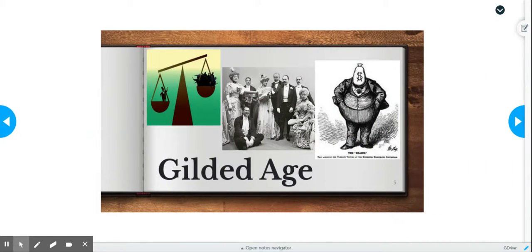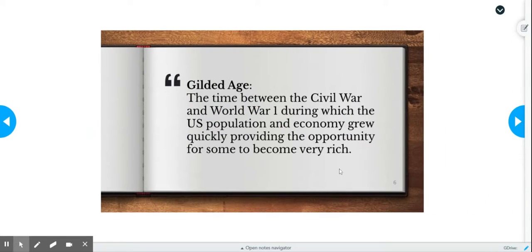All right, the Gilded Age. Okay, this is the term for our unit right now. So gilded means that it looks nice on the outside. Okay, it's nice and pretty, but then on the inside, it's rotten and it's corrupt. Okay, so it looks good, but it's not. So something that is gilded is covered in gold, but it's not actual gold. All right, so the Gilded Age, it is the time between the Civil War and World War I, during which the US population and economy grew quickly, providing the opportunity for some to become very rich. Okay, so we get our first millionaires during this time period, very wealthy people.